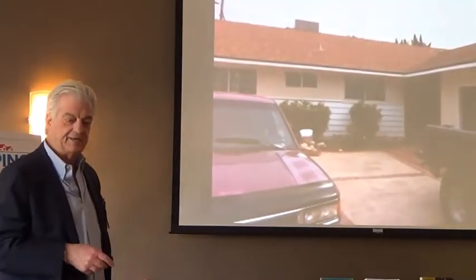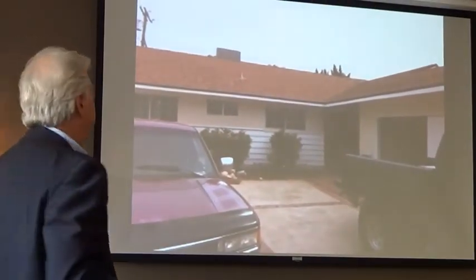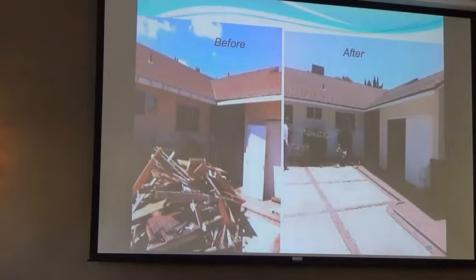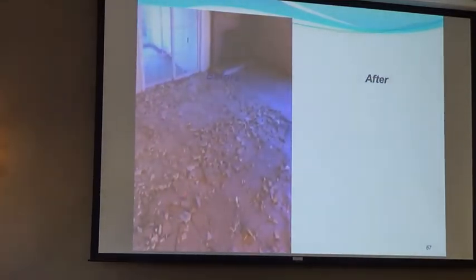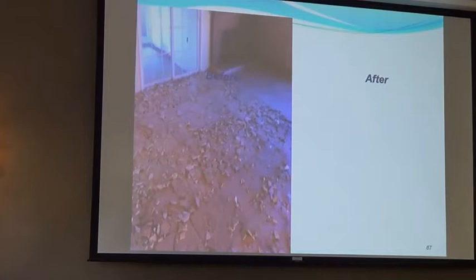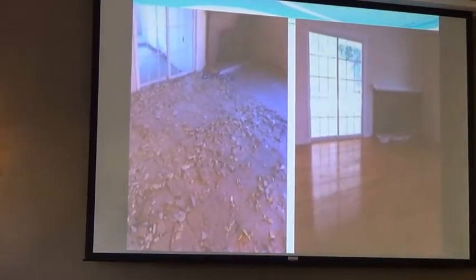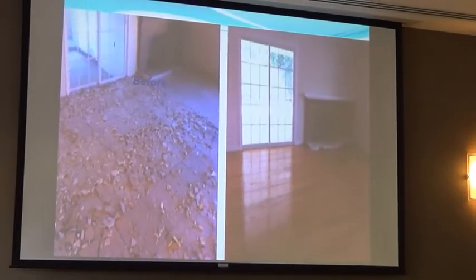Here's a house we did in Panorama City in San Fernando Valley. This is what it looked like to start. Once again, I love them when they're like this. It's already been demoed, right? This is what it looked like after, all cleaned out. This was the living room floor, and it was this old tile all cracked up. So I had the guys start to break it more. This took days to get all this broken. And then we put in beautiful hardwood floors. Does that look nice? Yeah.